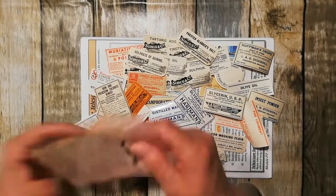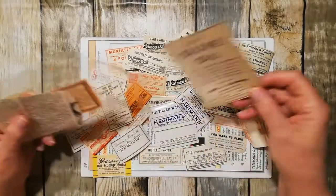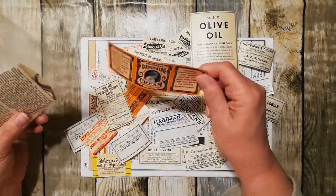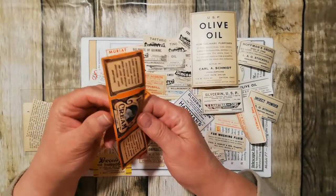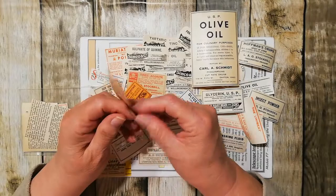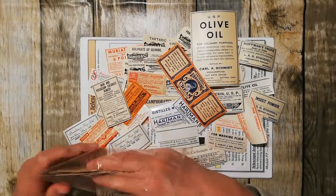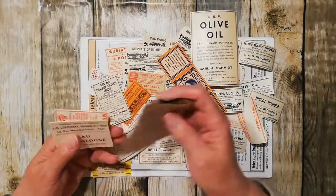Then I've got these in here as well. So this is a really big one. So I might use that one. And this is vanishing cream. I've got a couple of those, I think. Oh, there's two of them. Maybe not. No. I lied. Sorry for the rustly bag. We'll pull it out of the rustly bag, so it's not too bad.